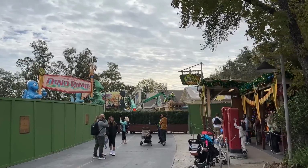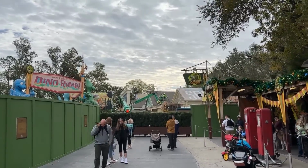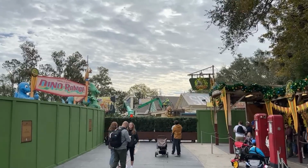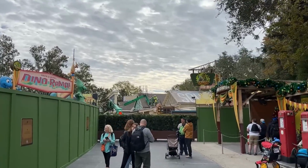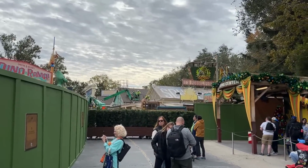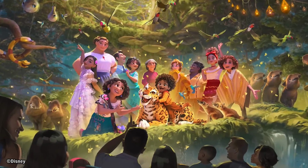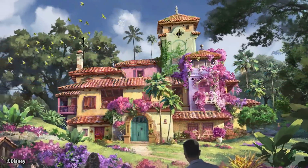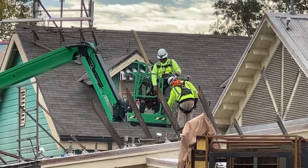At this rate, the skyline over here, over this hedge, is going to be completely different in just like a week. This has only been a couple days and we're losing all the signage. I imagine they're going to strip these buildings down and then repurpose them as the souvenir shops for Encanto, because that is what is taking over this area, the Encanto indoor ride with the casita right back there. Nothing left but the supports.